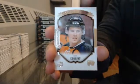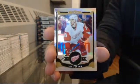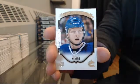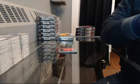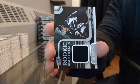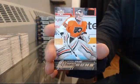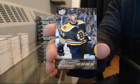Going to Nashville, Philly, Chicago, Anaheim, Florida, Calgary, Detroit, Boston, LA, St. Louis, New York Rangers, Vancouver, Buffalo, Minnesota, and LA. Young Guns for Chicago, Ryan Hartman. Rookie Materials Jersey for LA, Nick Shore. Young Guns for Dallas, Brandon Ranford. For Philly, Anthony Stolarz. For Ottawa, Chris Wideman. For Washington, Chandler Stephenson. And for Boston, Tyler Randell.